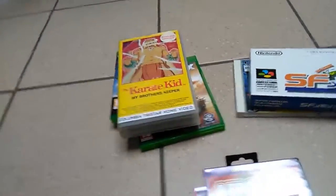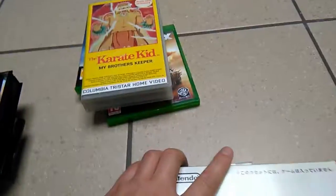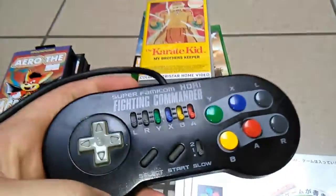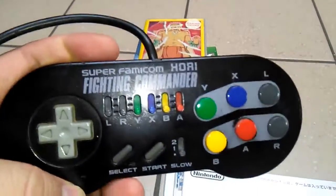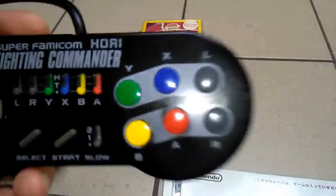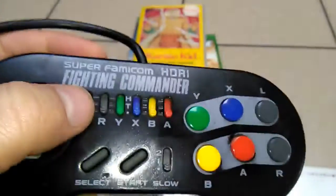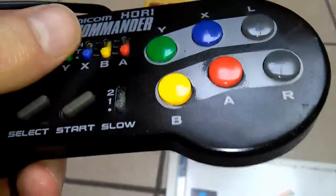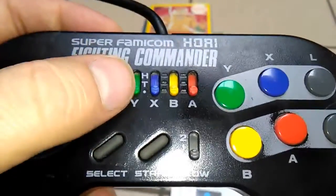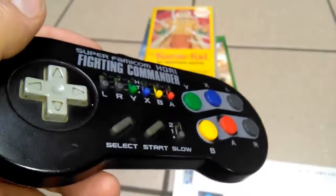So I also got a package from Japan with some stuff that I bought there. First up, I still have to clean it up, but Super Famicom Hori Commander Pad. I like it. I hate shoulder buttons. I prefer the buttons to be like this, and I like the fact that it has speed buttons. So it's a pretty cool pad. It just needs some serious cleaning.